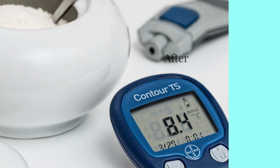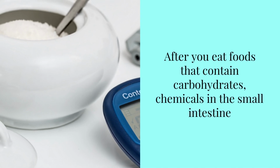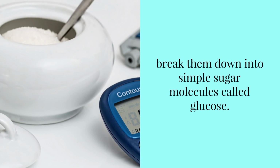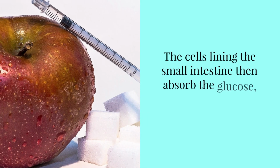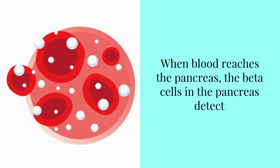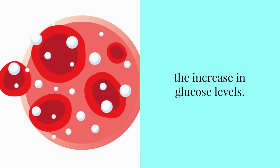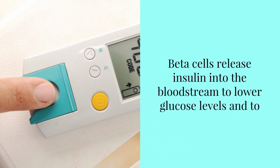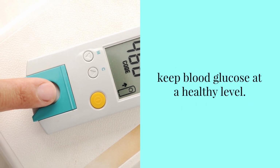After you eat foods that contain carbohydrates, chemicals in the small intestine break them down into simple sugar molecules called glucose. The cells lining the small intestine then absorb the glucose, which passes into the bloodstream. When blood reaches the pancreas, the beta cells in the pancreas detect the increase in glucose levels. Beta cells release insulin into the bloodstream to lower glucose levels and to keep blood glucose at a healthy level.